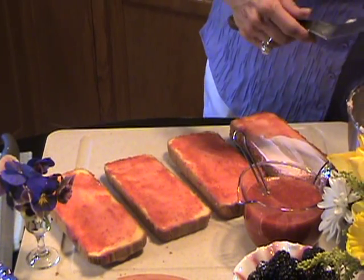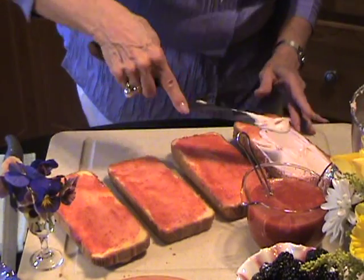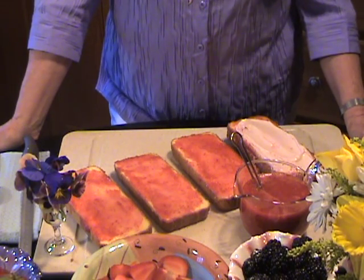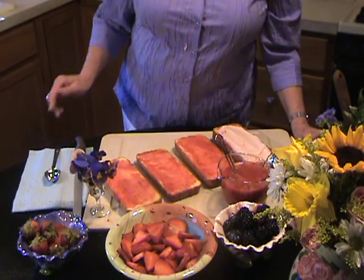You don't really need to go all the way to the edges, because when the next layer comes along, it's going to squish it to the edges anyway. So next, once the frosting's on each layer, we want to use strawberries and raspberries, black raspberries, to decorate it and make it taste good and look beautiful.